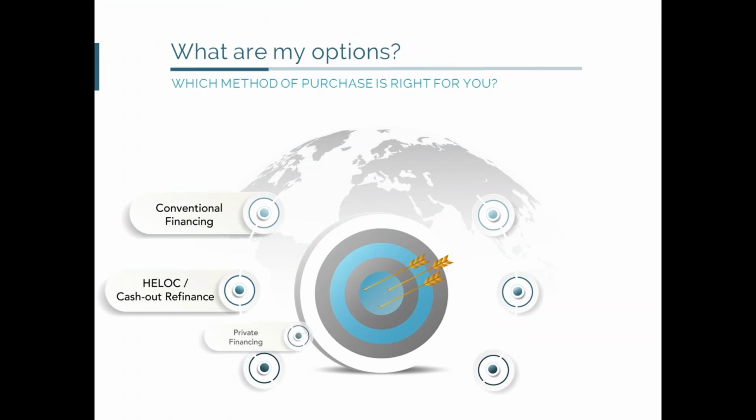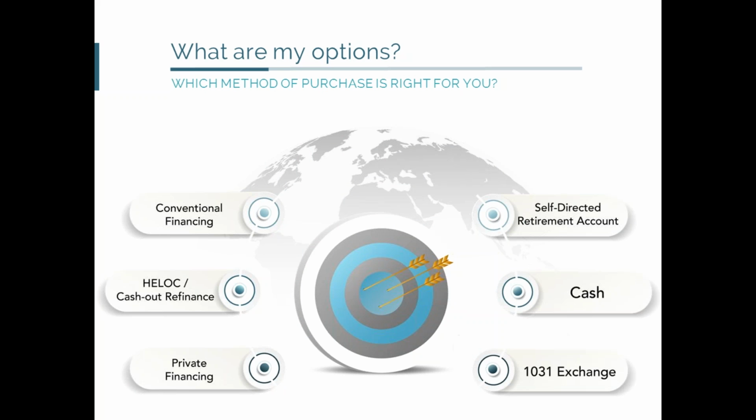Okay, so there are, of course, many different options when it comes to purchasing real estate. Every single person that I speak with as far as an investor has a different method, a different financial situation, different places in life to pay for property. So I'm going to cover briefly all of these for you here. So conventional financing, doing a home equity line of credit or a cash out refinance is another option. If you have more than 10 mortgages, or you are self-employed and you write off a lot and you don't show enough income, you may not qualify for conventional financing. What options do you have? Such as private financing. You can actually pay for property through a self-directed IRA, which some of you may know, some of you may not know. Of course, cash, and then also a 1031 exchange.